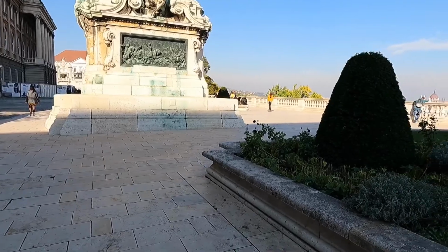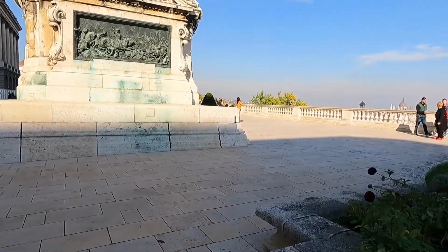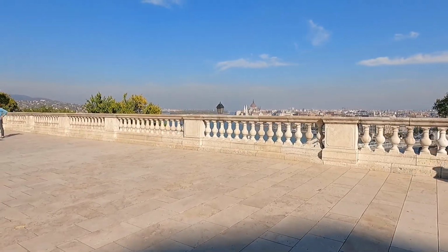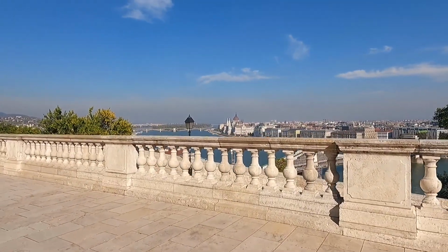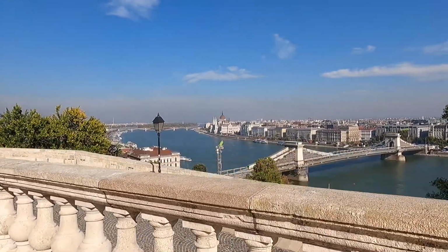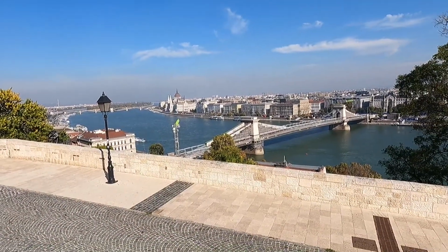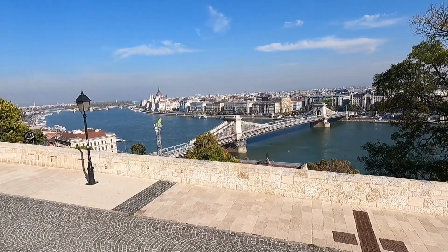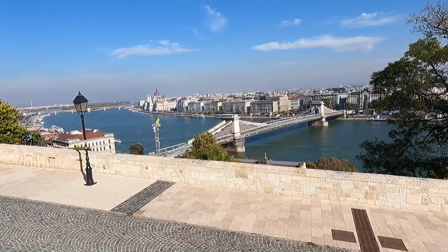Now Angela's over here, so there she is, over here somewhere. Good views from here as we are in Buda. There's the Pest side. So we can now see the bridge that you would ordinarily come over to get to where we are now. That's shut. So that is the closed bridge.